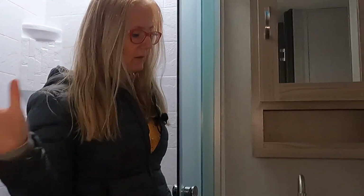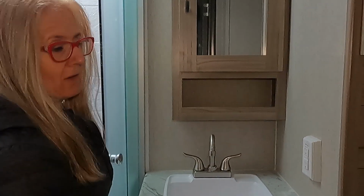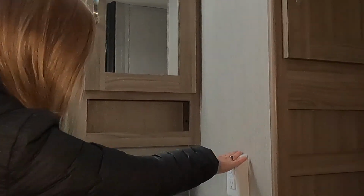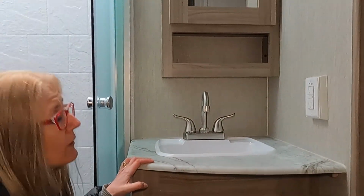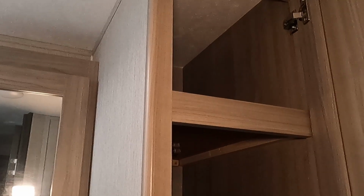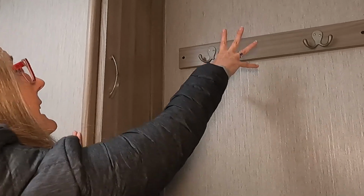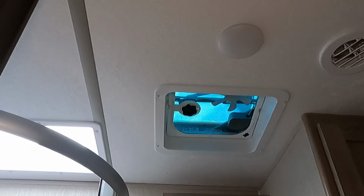You do get switches in here. Over to your vanity, same type of thermal foil counter. Not enough counter for me, that's a bummer. Plastic sink, average taps, mirrors at a decent height, some storage in there, and then you do have electrical as well. And moving down, there's a decent amount of storage in there. And then over from that, more storage up in there. Again, it's kind of deep, so you'd have to be prepared to dig way back in there. You do get a rack for towels and things, which I like. While we're here, let's look up. AC ducting, LED lighting, and a vent that I don't even know if a spoon would work.